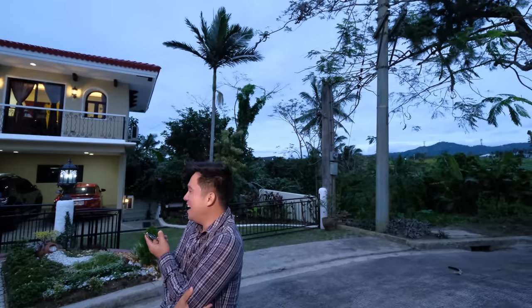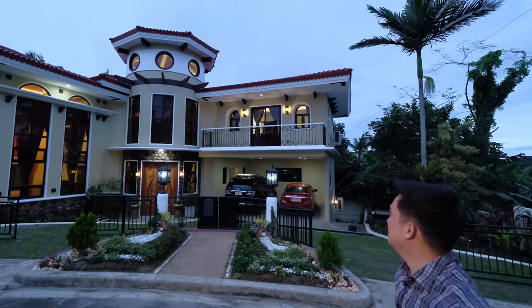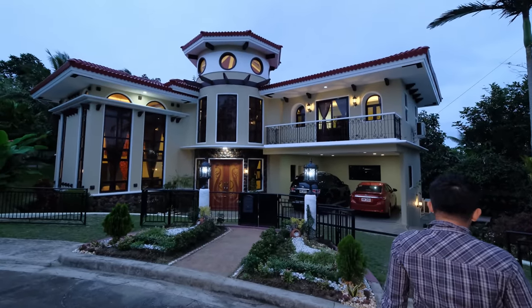Talaga naman, mafe-feel mo talagang kailangan mo ng partner, lalo na pag may ibang ganda kang bahay. Okay. It's a nice frontage and nice looking house. It's gorgeous. Ang daming ilaw.